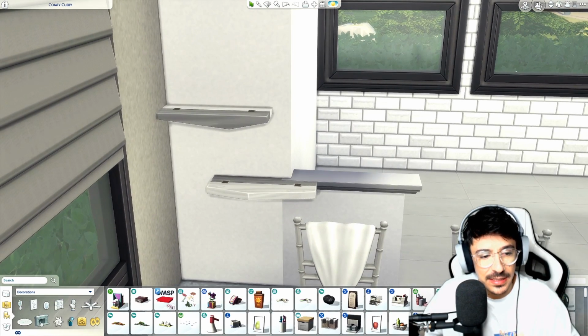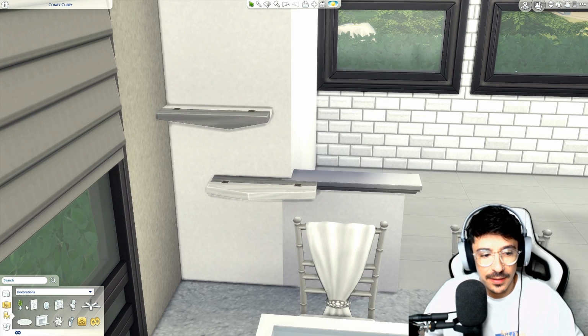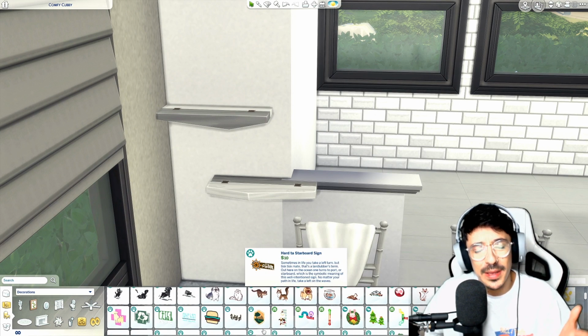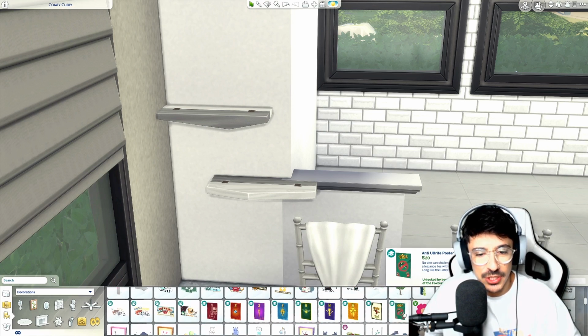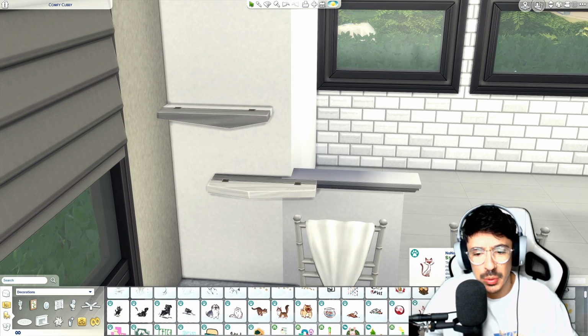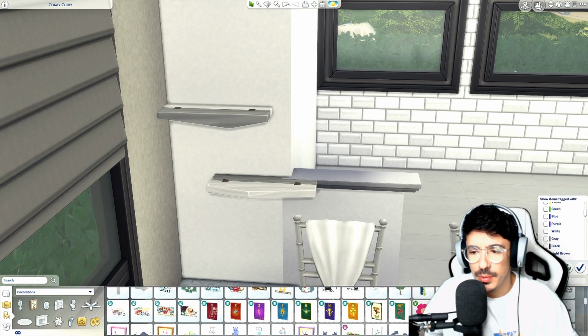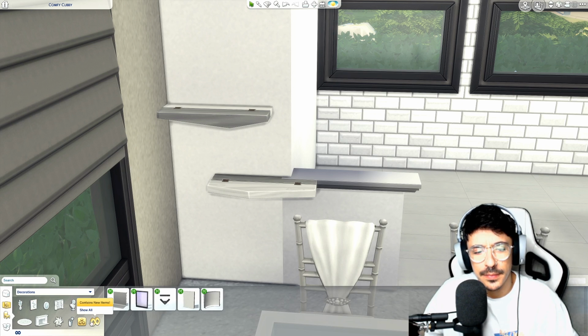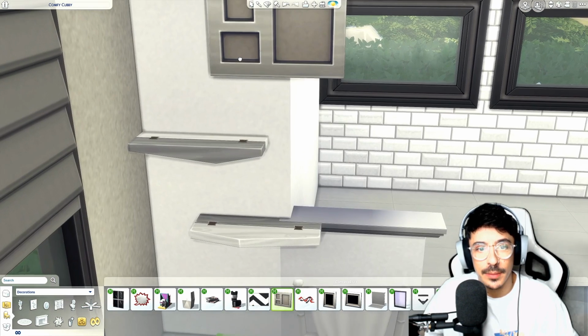I wish we had little picture frames, just photos. I know we can get them and pull them out in game, but I wish they were in here somewhere. I very much do. What was that pack? I think it was the Moschino pack. Am I thinking right? It's got that little empty photo frame in here, maybe? No, it's not that one. Oh, it is. It's this one.